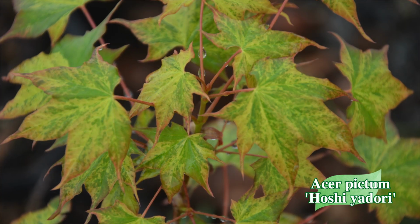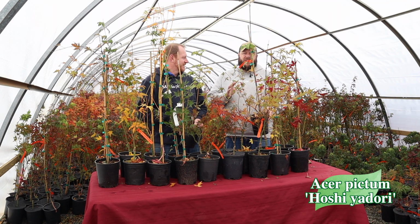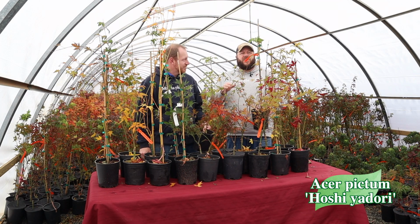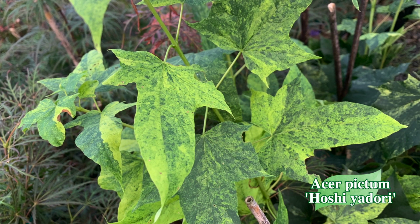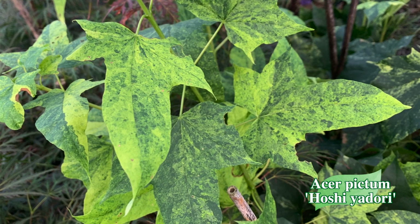Guys, we're bringing back Pictums. There's some really fun ones. Acer pictum Hoshiodori, always a highly popular plant here at Mr. Maple. A variegated Acer pictum. You get some swirling variegation in these. They're grafted onto Acer truncatum, so they're very durable plants. These are going to work zones 5 through 9, but they're very heat tolerant plants as well.